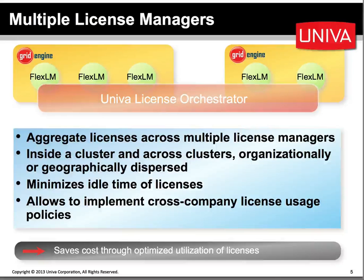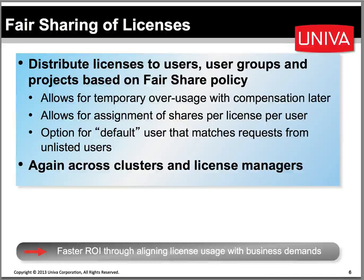Slide number 6 is the first one of 2 about the fair sharing of licenses. One of the things that you want to be able to do is, if you have a certain set of licenses, say 100, and you have, let's say, 3 projects utilizing them, then you want to be able to set automated sharing entitlements, such that, for instance, the first project gets 30%, the second project 50%, and the third project 20% of those licenses over time.